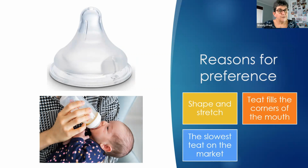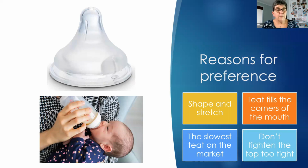And we also know that the SS means super slow. In other words, this is the slowest flow that I can currently find on the Australian market. I've bought bottles from all over the world and I keep coming back to this bottle because the babies sit comfortably on it and the flow is slow enough so that the babies don't gulp their milk down. The one thing with these bottles is just don't tighten the lid too tight, because the air doesn't return properly into the bottle if you tighten it too much. But this is going to be my preferred suggestion for a bottle if you're going to use one.